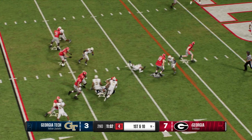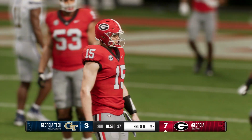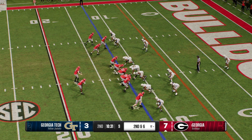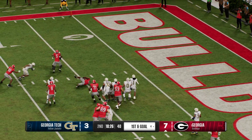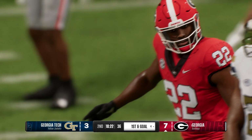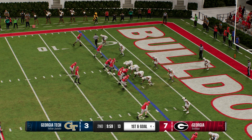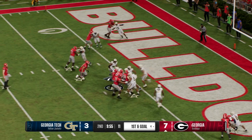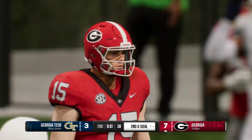Gonna run it. It's ETN. Out of the shotgun, he hands it off. And he's tackled down to the 4-yard line. Defense getting pushed back. Here's the handoff on first and goal. Couldn't quite get there, but brought down at the 1-yard line.